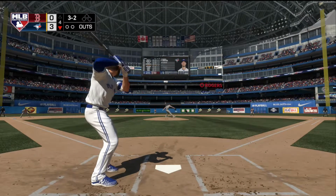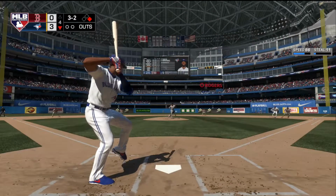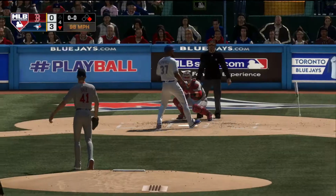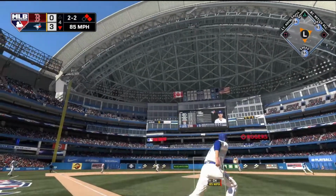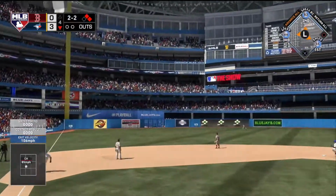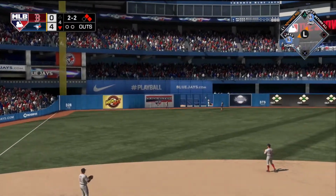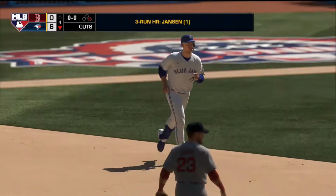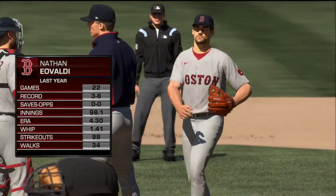In the bottom of the fourth now, it's going to be Randal Grichuk working a walk. Then it'll be Teoscar Hernandez working a walk. Then now we're bringing up catcher Danny Jansen on a 2-2 pitch. Then he hits a high fly ball to left field. Benintendi's going to run out of room, and he's going to watch that one go over the left field wall for a home run. A 3-run shot, his first of the year, gives the Blue Jays a 6-0 lead.